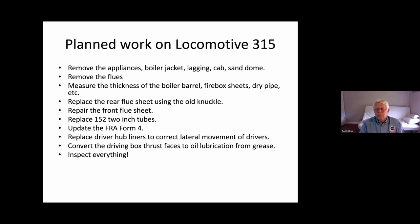So our initial planned work went through: you have to strip the locomotive. I'll show you a photograph of it stripped down. We were going to replace that rear flue sheet, replace the knuckle, and then repair the front and update the Form 4. And then, we were using grease on the backside of the drivers where they wore against the driver boxes. What occurred was the grease was picking up the cinders and turning into a wonderful lapping compound. And so our lateral movement of our drivers had gotten to the place where we needed to correct that.